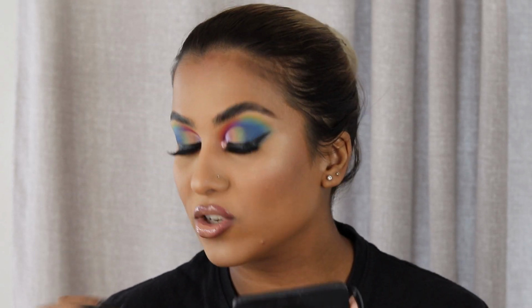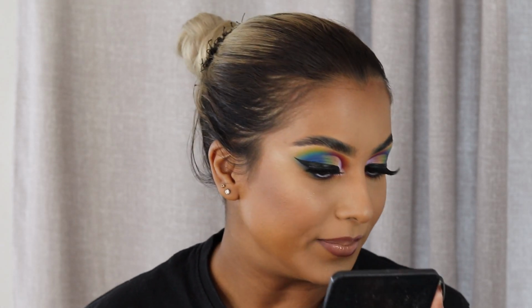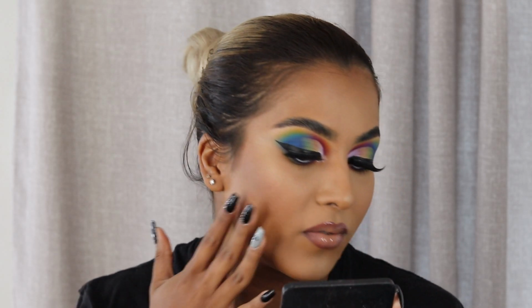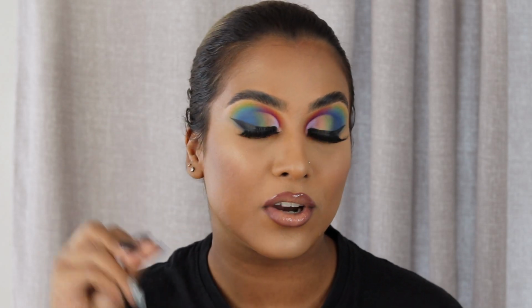The foundation has not slipped or slid off of this area, and you guys know I don't set this area of my face generally because I don't feel like it needs to be set. And yeah, the foundation is looking pretty good so far. I'm just going to touch this area of my face. So I wouldn't say it's transferring necessarily. It does feel a little bit sticky because obviously this foundation dries down to a satin finish.